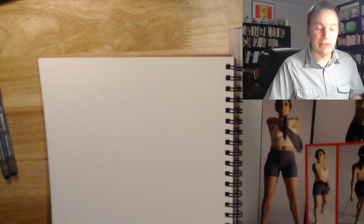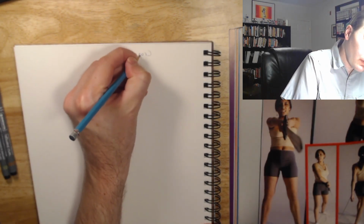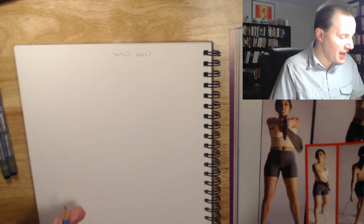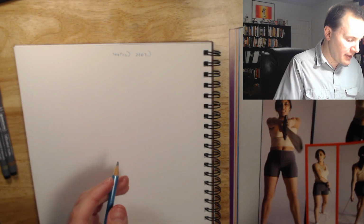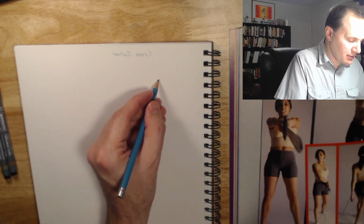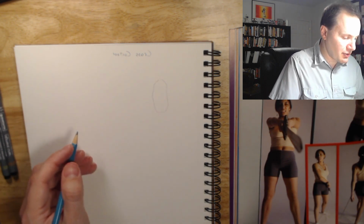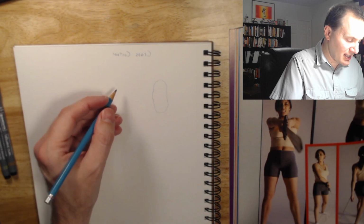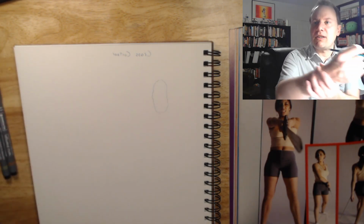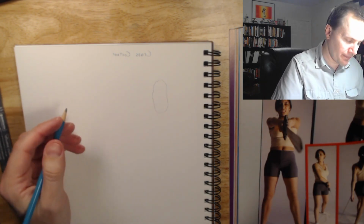Good to remember that, yes, I did that thing. Now we'll do a cross contour, where we take a part of the body and do a cross section. So there's her forearm, as it seems to me, really kind of right here. It's basically this bit around the wrist, the forearm.